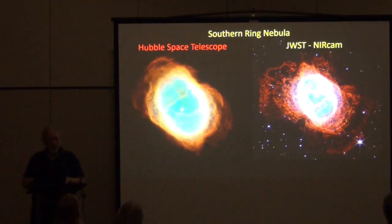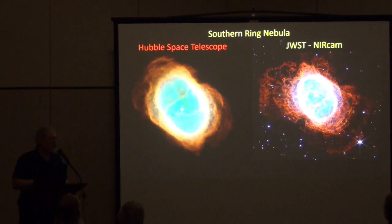Here's the Southern Ring Nebula, another example of a star in its death throes, essentially. This star has sort of burped off its outer layers during the process of getting older, and some of those outer layers are moving out into space at high speeds, 40,000, 50,000 miles an hour.